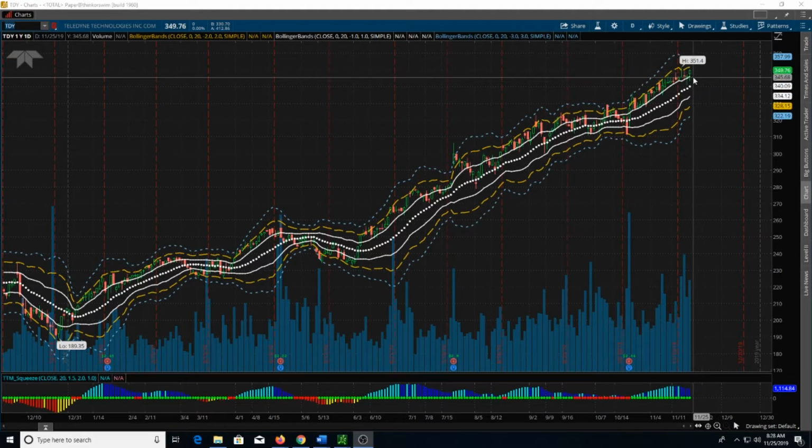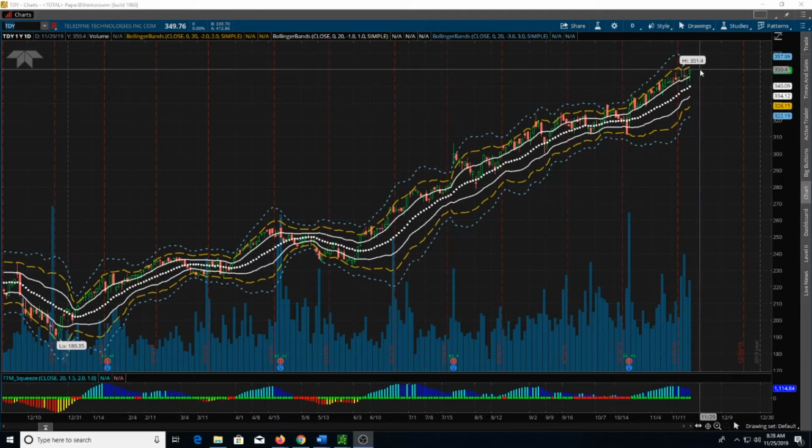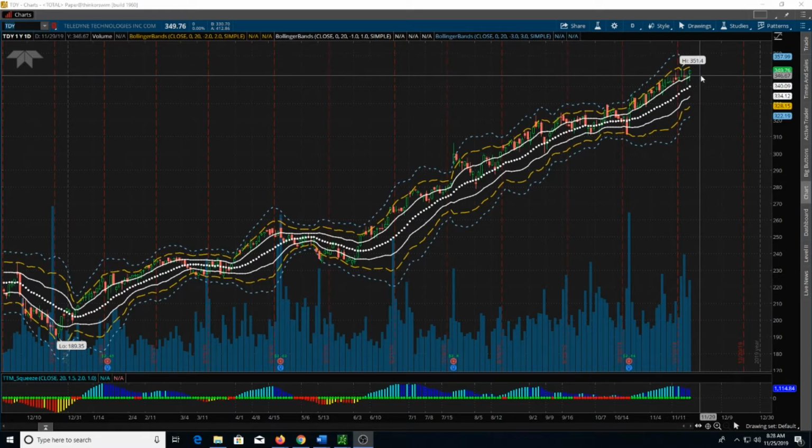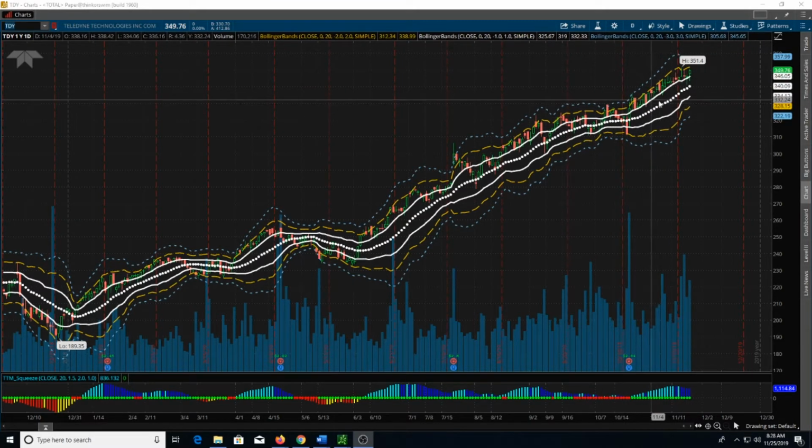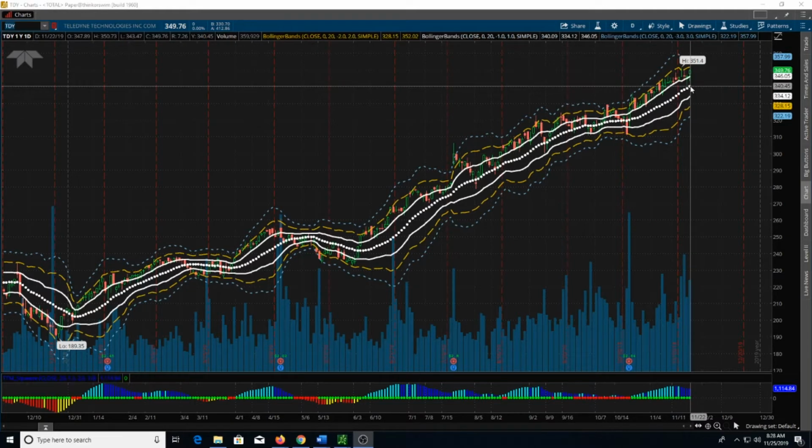But I would like to see it pull back into this area again, or potentially maybe consolidate, so that the 1 ATR band catches up. It has shown some support at the 1 ATR band, so that's a potential buy. Certainly the mean is a better buy.